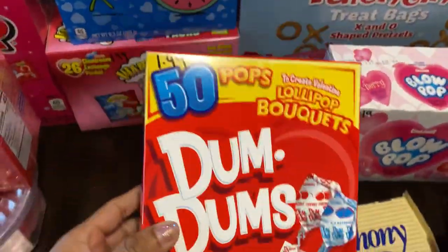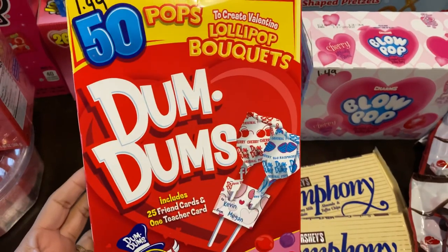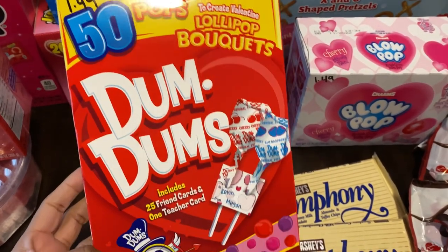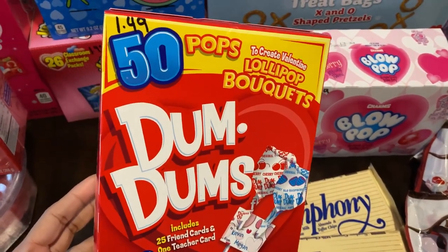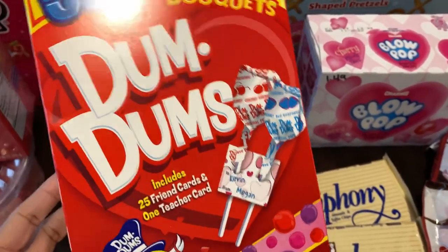So I picked up a lot of candy for the kids, and of course this will all be put up. So I got the 50 packs of these lollipops. So it's $1.49, and you usually put two in there, but I'm not going to put them in there. They're just going to have them, you know.